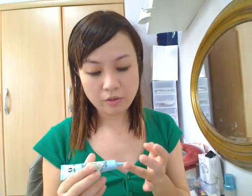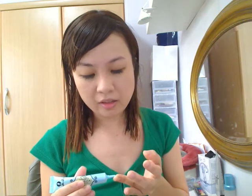And then I'll move on to my eyes by applying my Eyeshadow Insurance from Too Faced all over my eyelid. This will help my eyeshadow last longer. Whenever you're using your fingers to apply something on your eye, always use your fourth finger, which is your ring finger, because it applies the lightest pressure, so it prevents wrinkles.